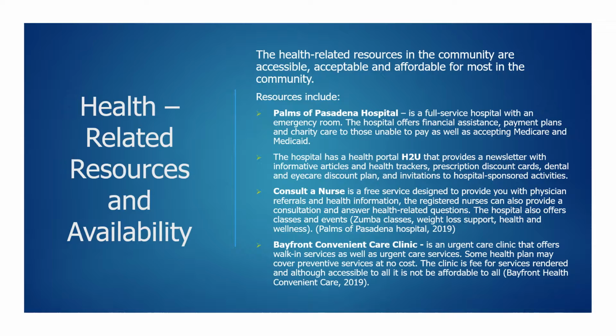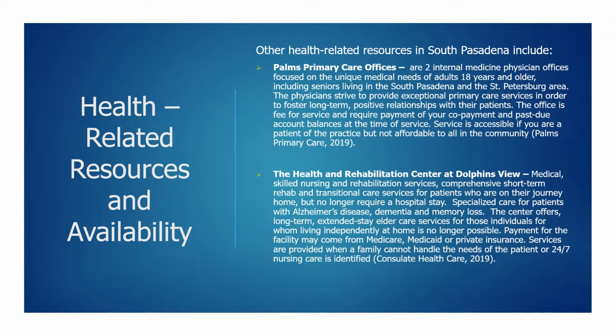Bayfront Convenient Care Clinic. This is an urgent care clinic that offers walk-in service as well as urgent care services. Palms Primary Care Offices. This is 2 internal medicine physician offices, and they focus basically on medical needs of those 18 years or older, including seniors in South Pasadena and St. Petersburg. The Health and Rehabilitation Center at Dolphin View. This is a skilled nursing rehabilitation center that also offers medical care.